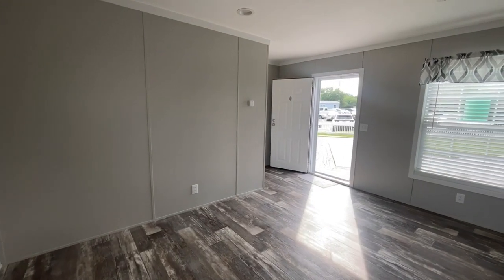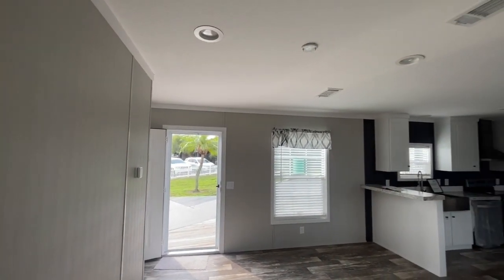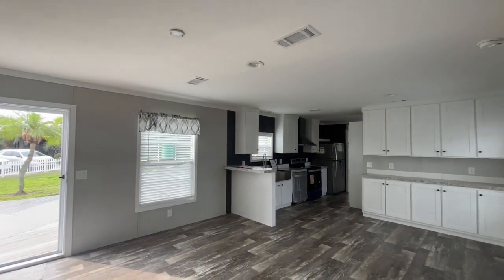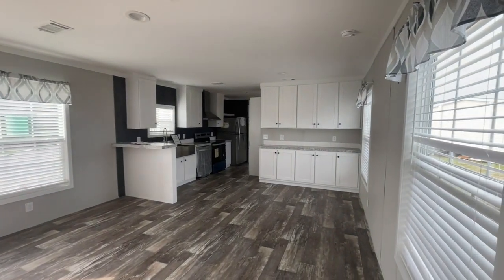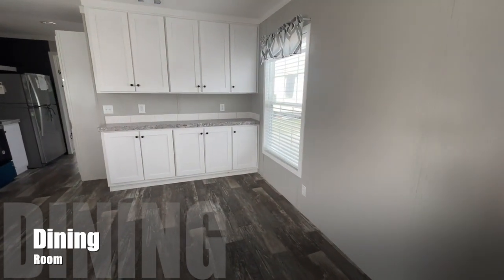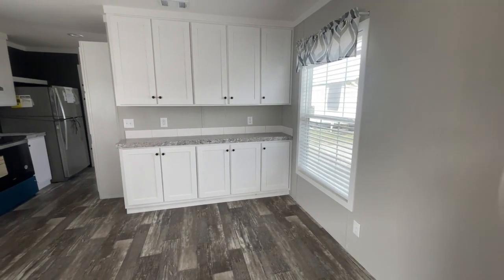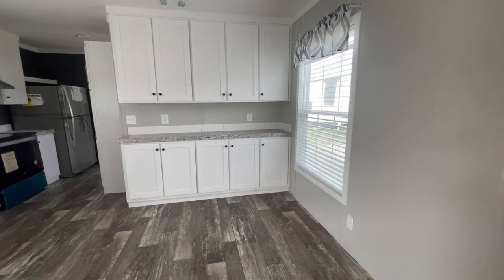Vents are in the ceiling. See can lights in here. Really nice. The living room overlooks the kitchen and dining room area. You have your dining room area here. Love that you have that buffet with lots and lots of storage. You've got four on the top and four on the bottom.